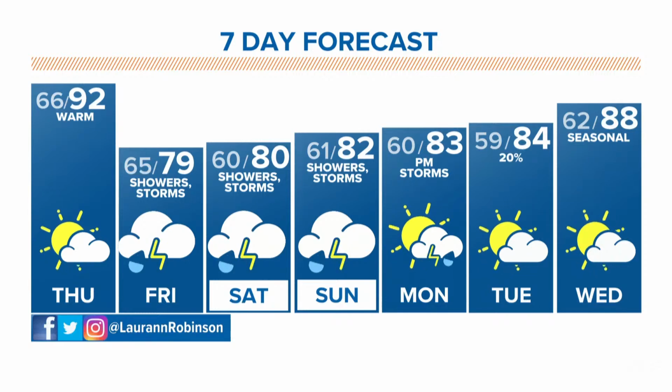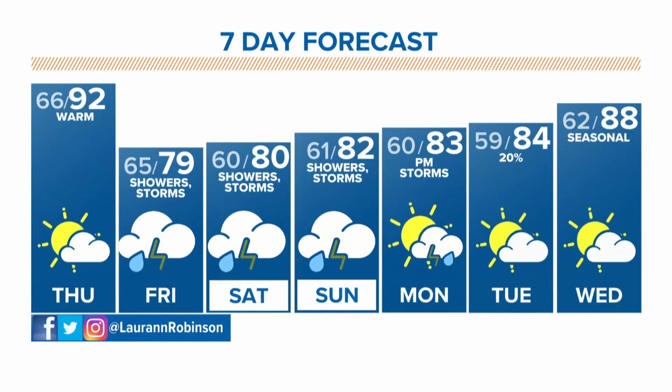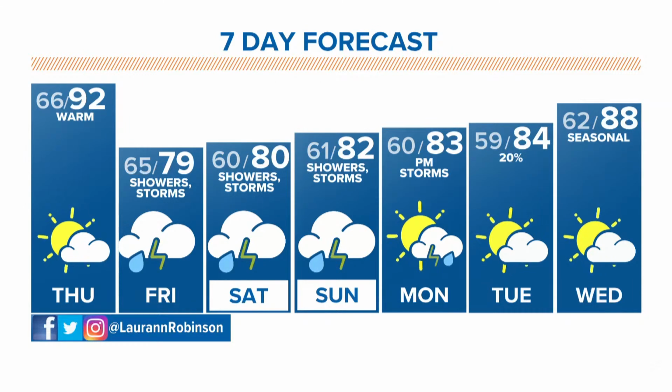Temperatures cooling down quite a bit with highs maxing out in the upper 70s. Widespread showers and storms Friday. We could get a bit of water there. Then as we go into the weekend, cooler temperatures and soggier conditions stick around. We finally start to rebound as we go toward the middle of next week. That's where we see the sunshine return, drier conditions return, and temperatures right around where we should be this time of year by next Wednesday.